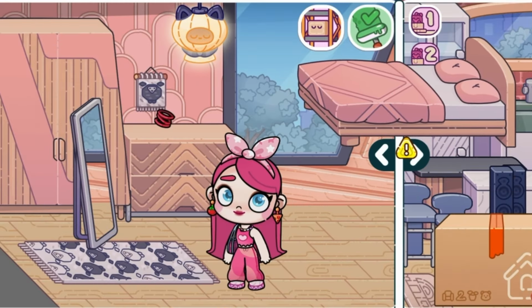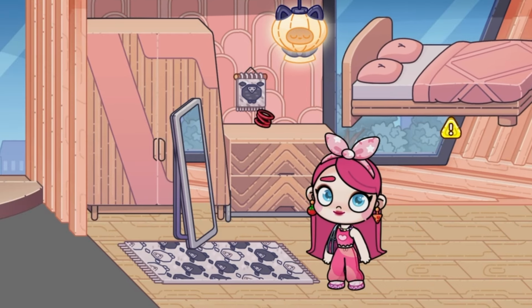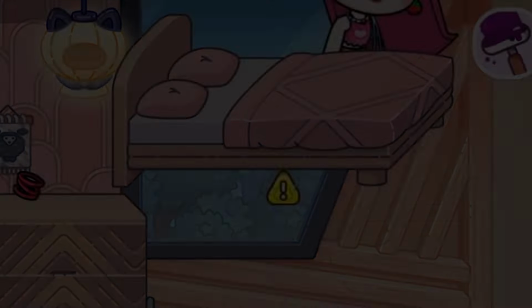For this bug, we need to keep the bed in the middle between the room and the warehouse and press the green tick at the same time. Now we can move the bed and put it wherever we want.